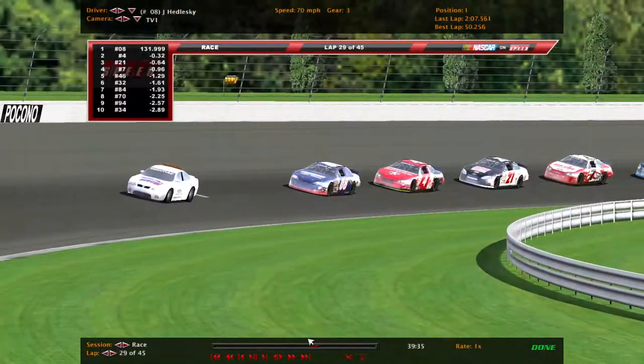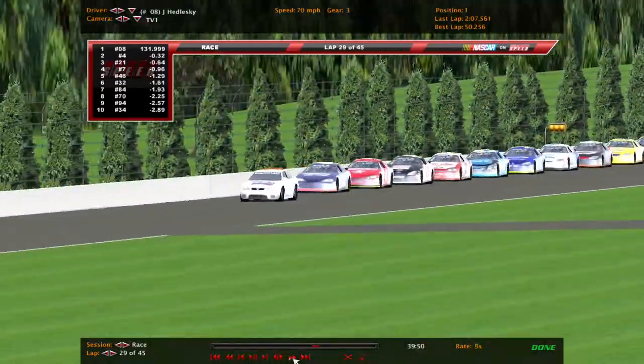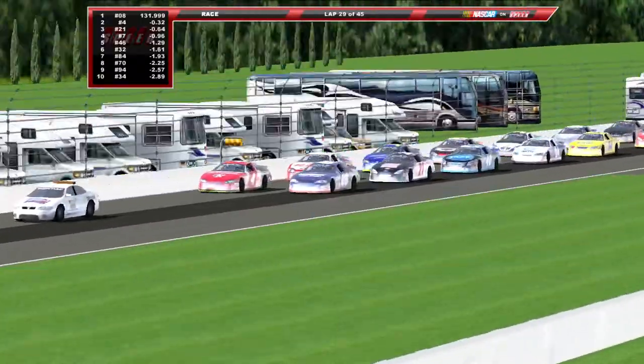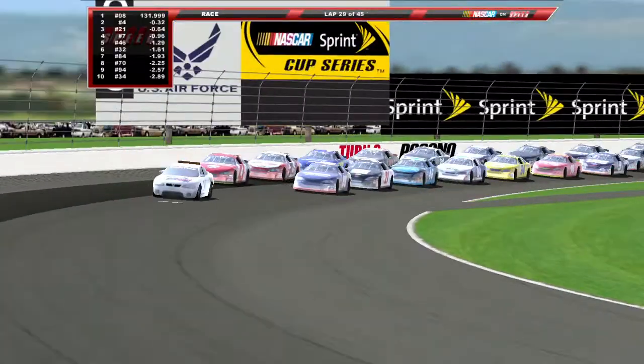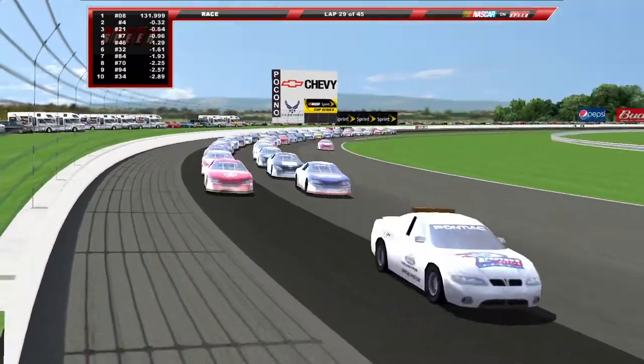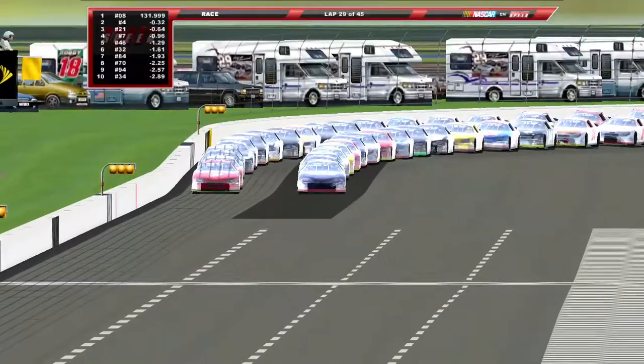Alright. Let's try this one more time. Second half of the race is about to be underway for real this time in just a second. Here we go. Through turn 3. Pace car changed colors, by the way. Yep, we like that, switching pace cars in the middle of the race. Very cool, isn't it?